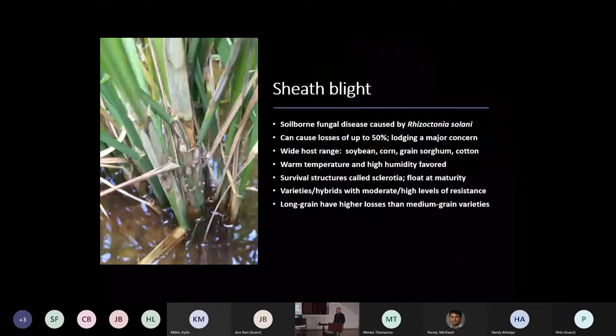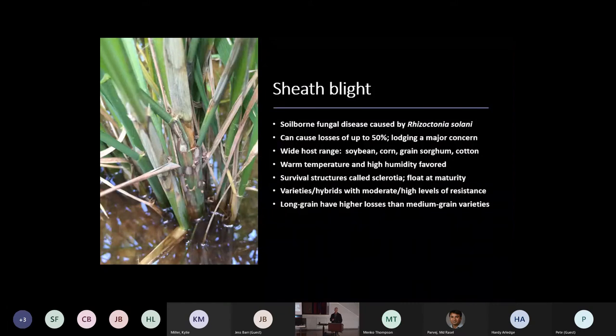There we go. Sheath blight, a soil-borne disease. This fungus can live in the soil for many years. And the way it does that, it creates these little things that range in size from number 4 to buckshot. And they can live for years. They're called sclerotia. They'll get hard like little pea gravel.